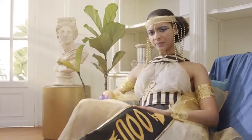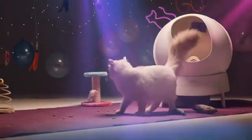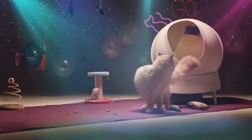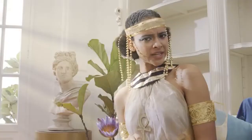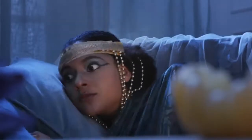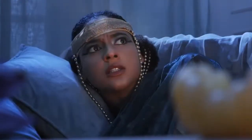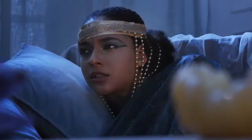Won't my cats be afraid of it? Is your cat a scaredy cat? No problem. They'll be fine. Once they use it, they'll never want to go back to their old litter box. Will it awaken me? Servant? What was that? Nothing. It's no louder than your refrigerator.